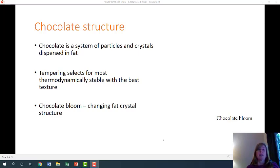We utilize tempering to select for the most thermodynamically stable fat crystal. All right, this gives us the best texture. We're really interested in having a chocolate bar that is very glossy and shiny, that does not melt at room temperature, and that has a really good snap when you break it, right? You can break it in half and hear that snap sound. This is all due to selecting the best, most stable fat crystal.